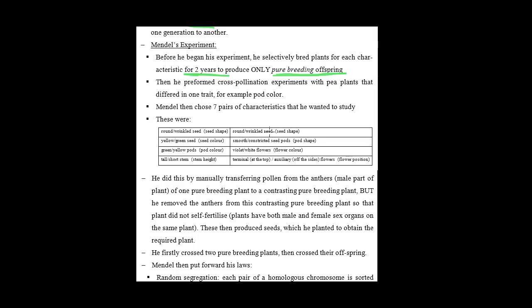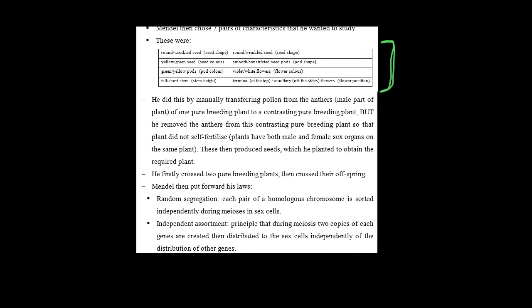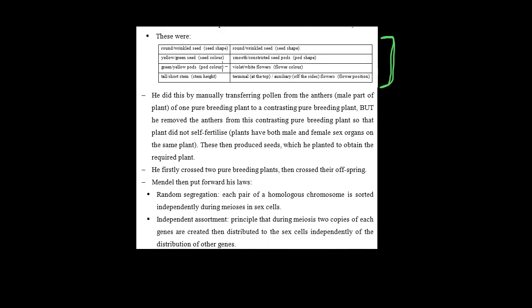Mendel chose 7 pairs of characteristics that he wanted to study. As we said, we looked at these before, so you don't really need to worry about it. You can just read over it. And he did this, as I said before, by manually transferring the anthers of each pea plant in order to breed the specific plants that he wanted to breed to see the outcomes. Firstly, he crossed two pure breeding plants, then crossed the offspring, and that way Mendel put forward his laws.